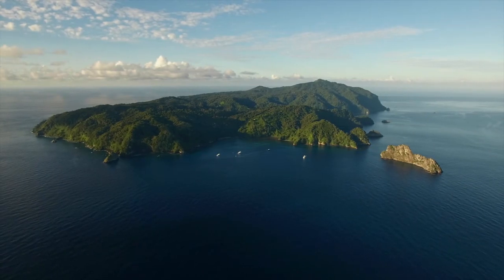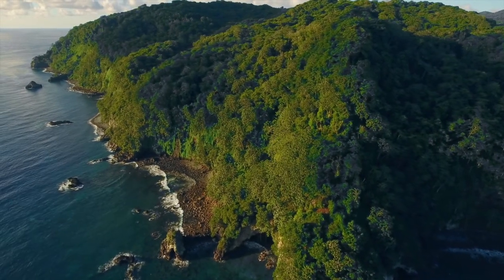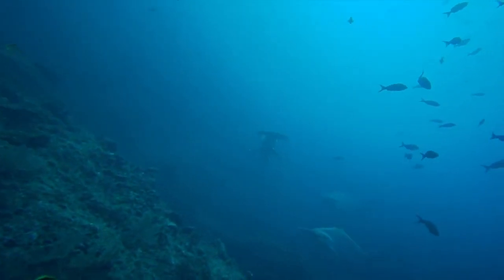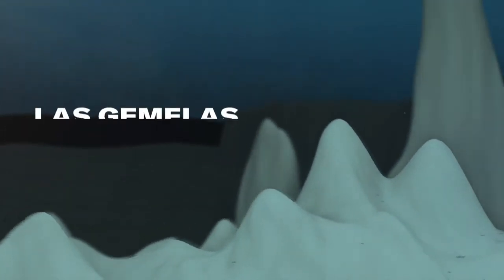Cocos Island pops up above the water. That's what makes it an island. But there are other peaks in the mountain chain under the surface, called seamounts. Could a seamount also be a kind of hidden oasis? Based on early evidence, scientists believe that migratory sharks have been making regular layovers at a collection of mounts called Las Gemelas.